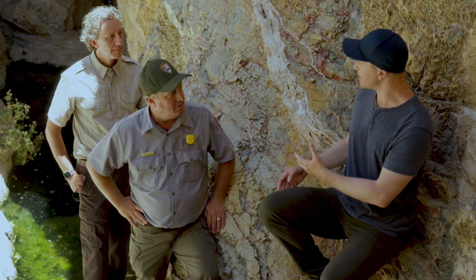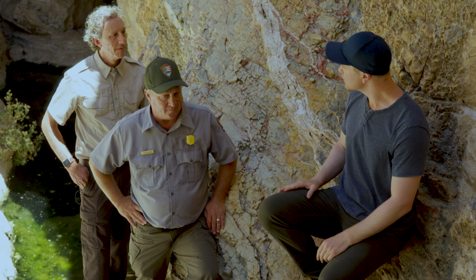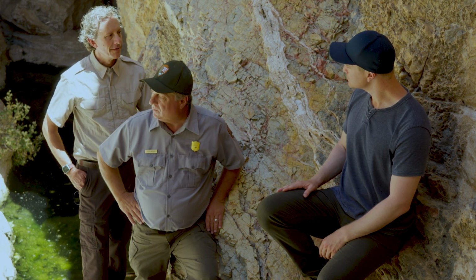Okay, and I wanted to get into that a little bit because it sounds to me like you have the native population, but then you have something else at a research facility? Right, yeah, right across the hill, about a mile away is the Ash Meadows Fish Conservation Facility. And that includes both a laboratory where we work with figuring out just how to keep these fish alive in captivity.